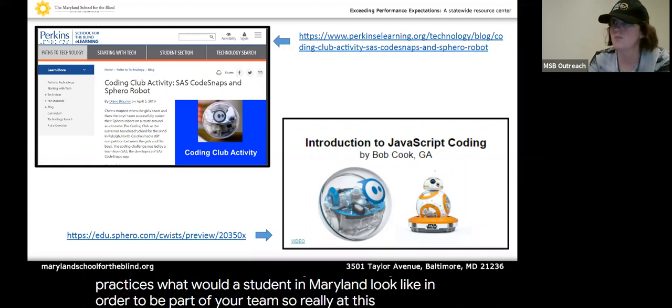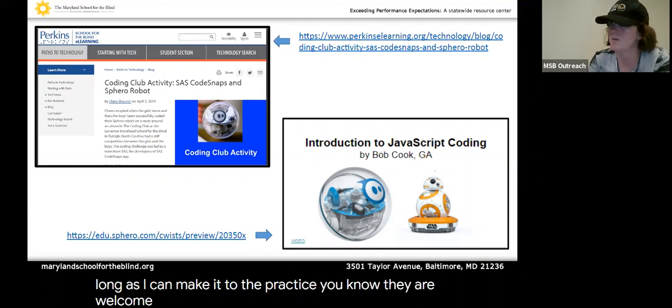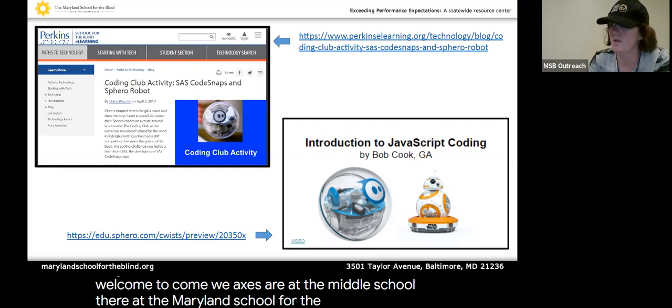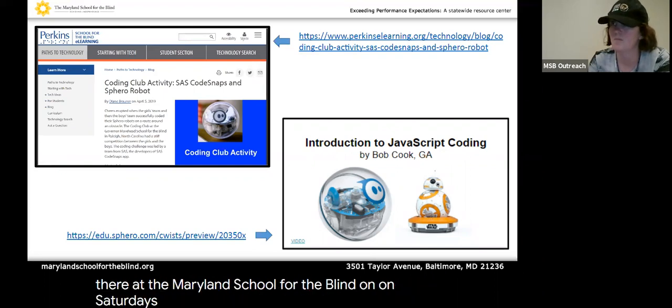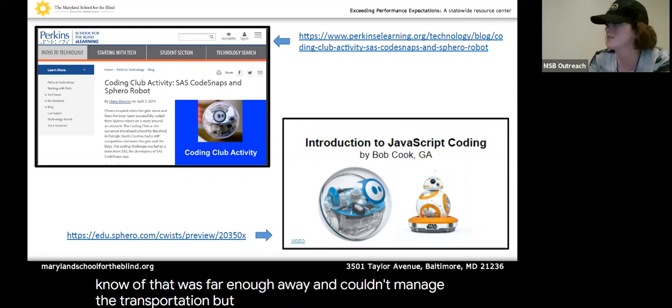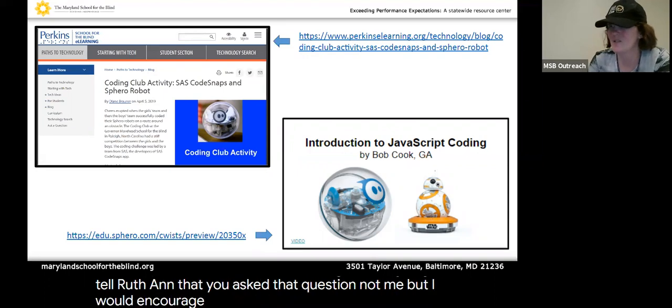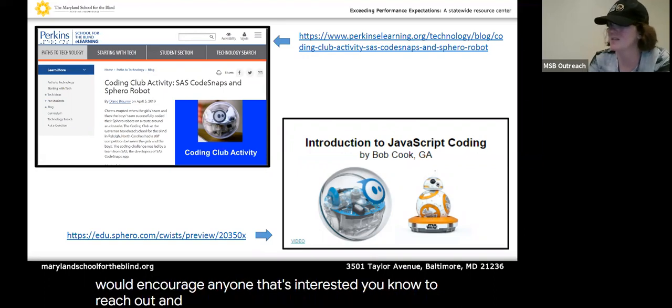So really at this point, as long as they can make it to the practice, they are welcome to come. The practices are at the Maryland School for the Blind? They're at the Maryland School for the Blind on Saturdays. We haven't had anyone reach out to us that I know of that was far enough away and couldn't manage the transportation, but that could change. So I'm going to tell Ruth Ann that you asked that question, not me. But I would encourage anyone that's interested to reach out and get in touch with us.